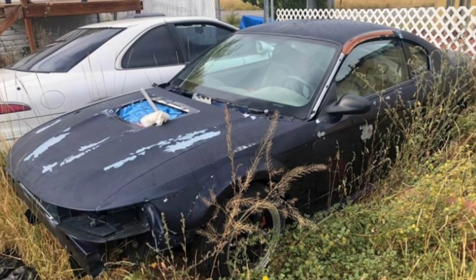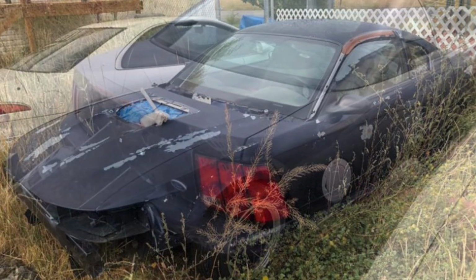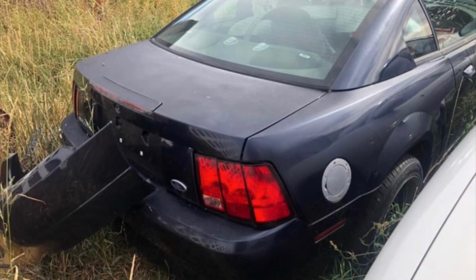But anyway, just wanted to make a little video about this Bullitt Mustang and say it's really unfortunate that it was left in this kind of condition and then tried to be sold for a super high price and then ultimately parted out because they didn't get the high price they wanted.